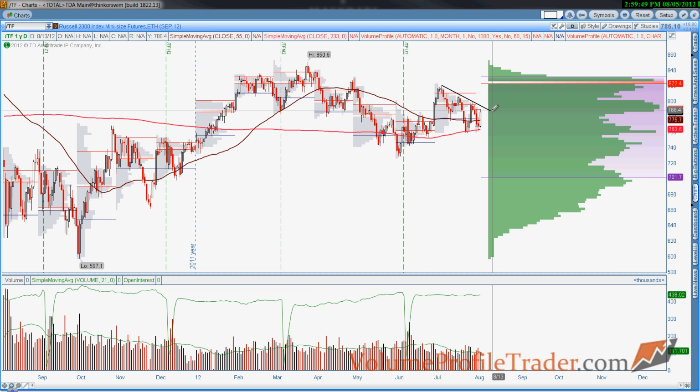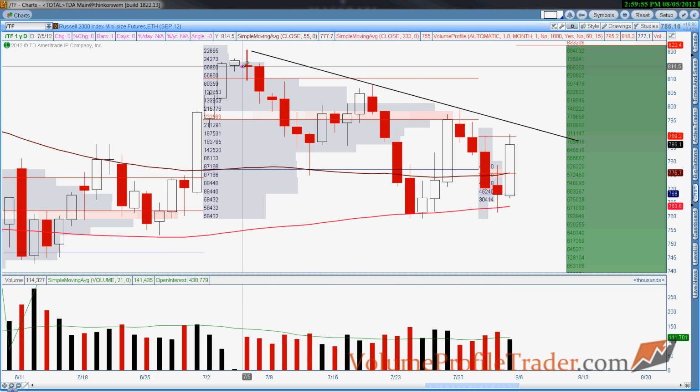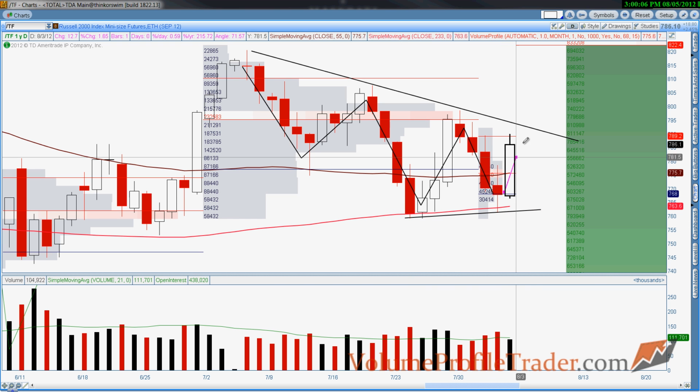Still have a downtrend here, but you do have relative strength, and when I say relative, I mean look at what's gone on. We've gone down, up, down, up, down, and now a higher low, up. So this is your first sign of the buyers fighting back in the Russell. Now, will they win? I'm not sure.